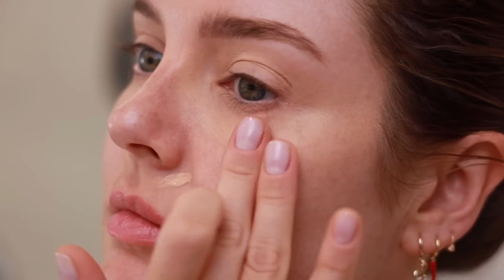You might think it looks a little bit funny to have completely bare skin everywhere else, but I will be applying blush and maybe some bronzer as well, and that will help to even out and bring a more cohesive effect to the makeup look.